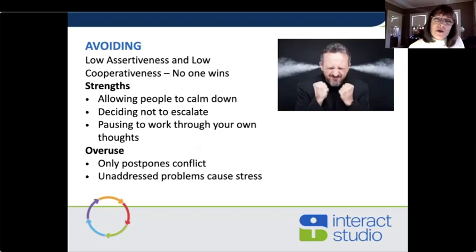Avoiding: low assertive and low cooperativeness. It would seem no one wins, but one thing that's really important about this style, when you look at the strengths, is the pause button, allowing people to calm down instead of escalating a situation. And you know that you have all been in situations where you were perhaps with a crazy maker and things were at a stage where you could walk away or continue to dig in. Walking away is the right call at times.